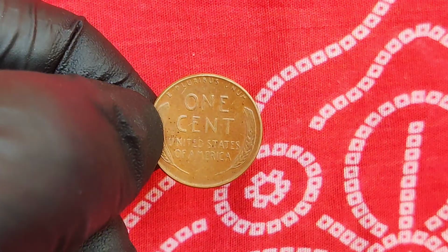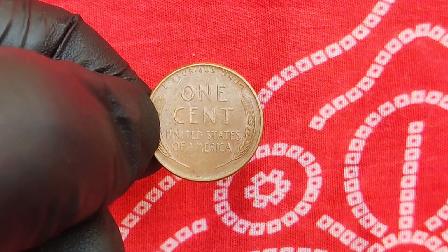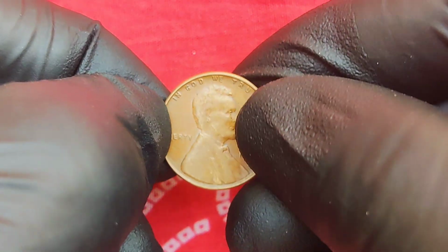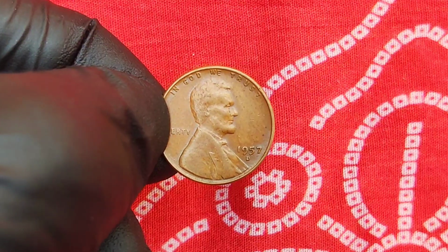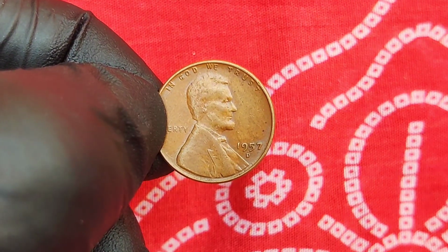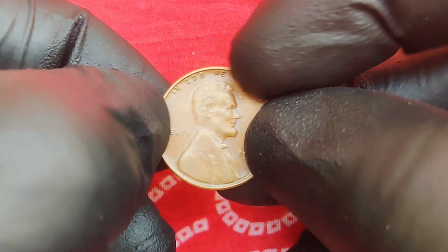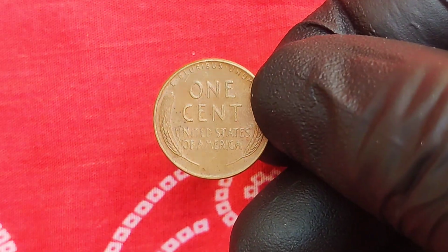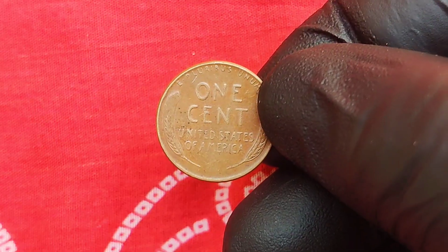Current market value. 2025 estimate. Now, prepare yourself because this is where ordinary turns into extraordinary. A 1957 D Lincoln Wheat penny in fine condition, boasting this striking golden hue and flawless wheat detail, has reached unbelievable prices as high as $152,400 in today's collector market.